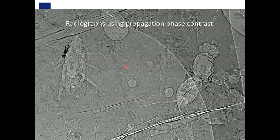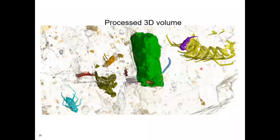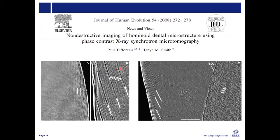And this makes it easier to then extract the information that you need to study these particular insects. So for example, this here is after you've done the segmentation and processing of the 3D volume, this is what we have inside.